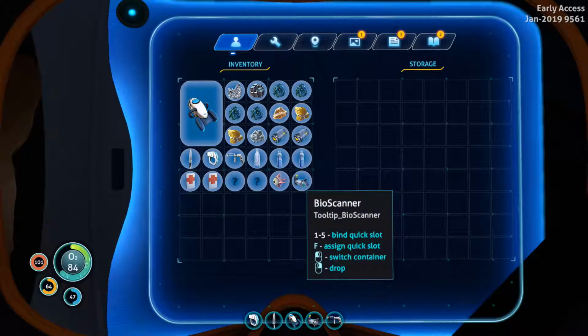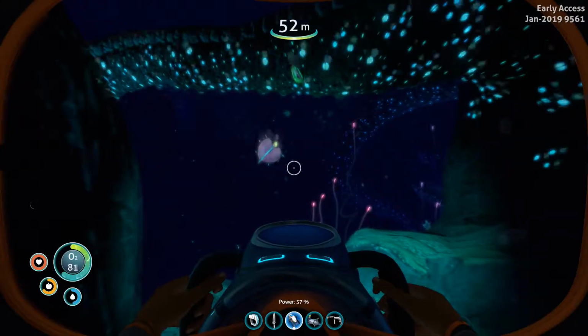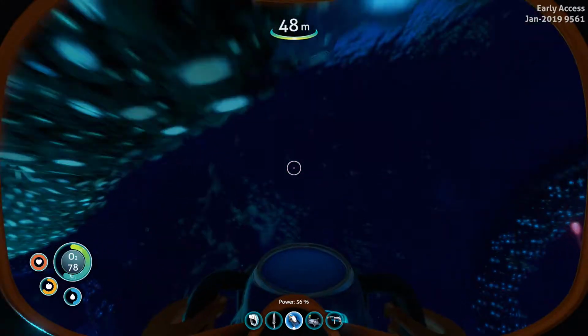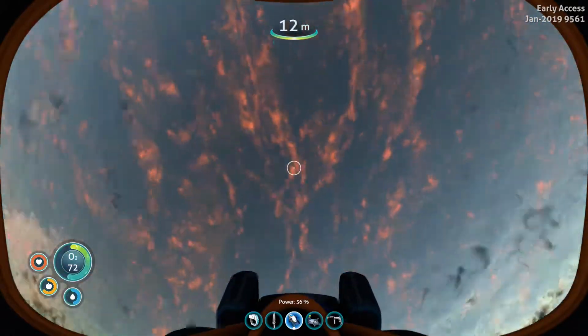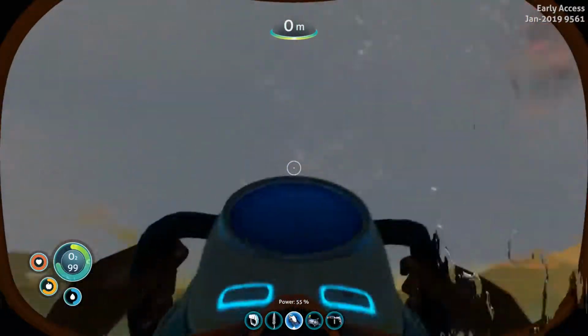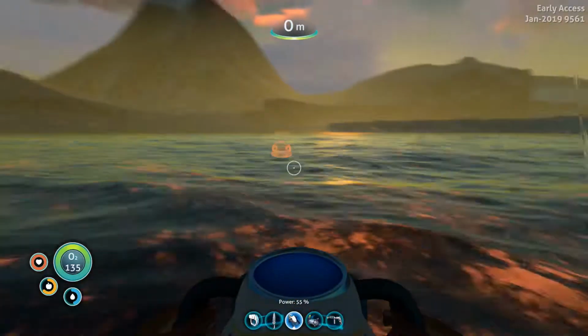So here is our bio scanner, which is really awesome. And now I am going to go collecting crazy and head back to pod. But I am going to come and end this part of Subnautica Below Zero here, guys.